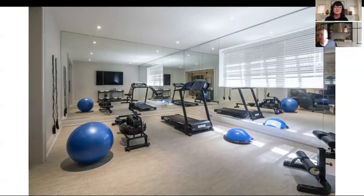And then another reason: we can't go to gyms. So we've created our own gym in the space, and this has a particularly large window in the lower level. We did a big window well. We used a Chilewich carpet, which people are going to say, what is that on the floor? But it's a very durable, waterproof carpet.